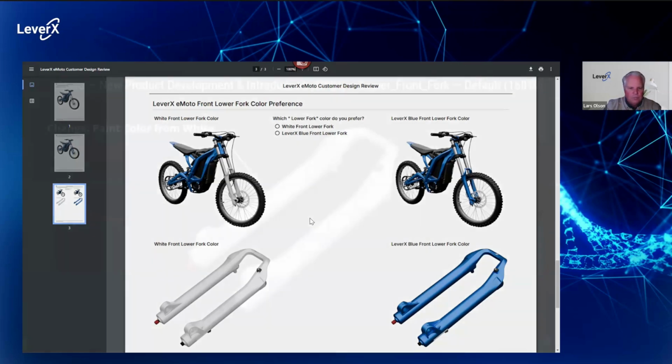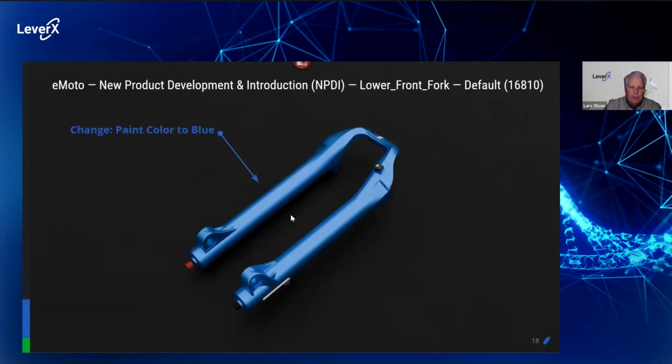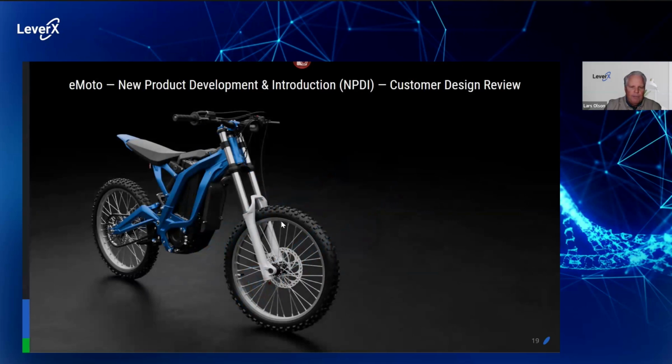Next slide, please. So here we're calling out that you're going to see a change notification from white to blue on this lower front fork part, which is material code 16810. Next slide, please. So now you're going to realize this from a visual perspective within a rendering, where I moved the data out of SAP into Blender to render this. You can choose any rendering package you like, but next slide, you're going to see in context the entire assembly. So here's the lower front fork on the front wheel assembly, where again, we're showing you the change in colorway.